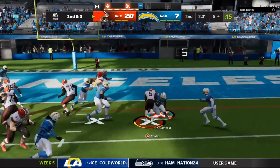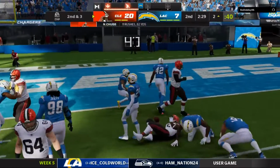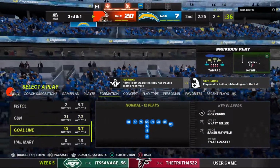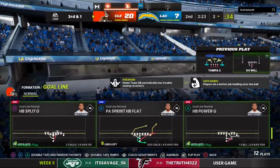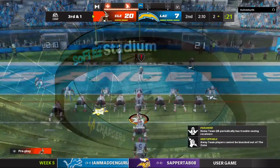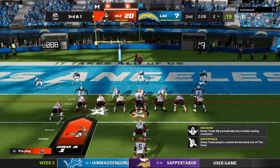A give. This is Chubb. And he's going to get him about 3 yards closer. He's down to about the 2. Brought down at the 2-yard line. A 3-yard pickup. And it's 3rd down. Heavy set out there on 3rd and 1.